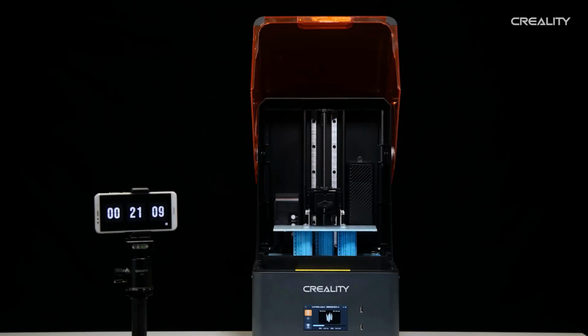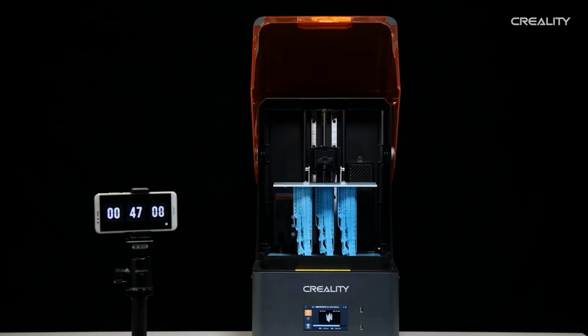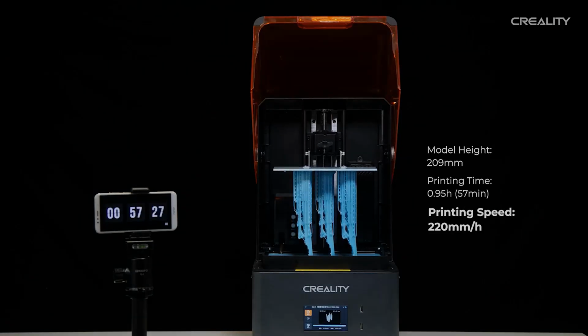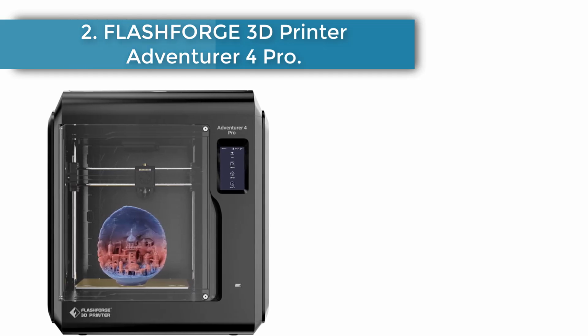The Creality resin 3D printer comes with automatic resin filling and pumping, capable of refilling or recycling 1 liter of resin within half an hour, reducing manual operation, with an open feed tube that is compatible with any resin storage container. Number 2. FlashForge 3D Printer Adventurer 4 Pro.